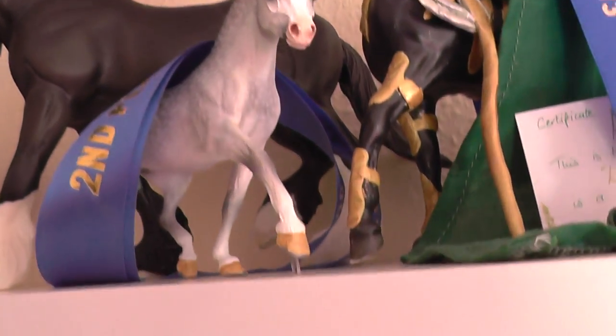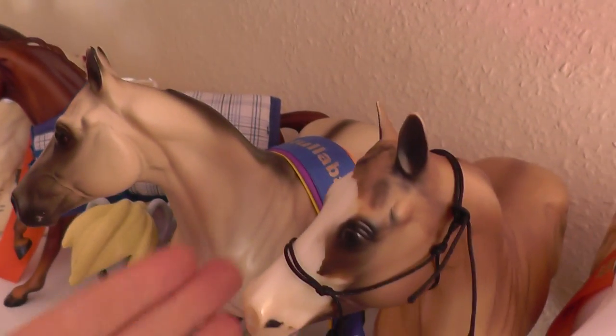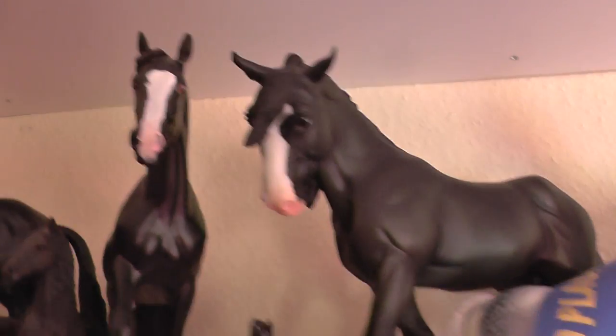By the way, all the ribbons are on these models, like him. He didn't win all those ribbons. In fact, he's never won anything. I just don't know which ribbon goes to which horse. I know which horse's place I did, but I don't know which ribbon goes with which horse. Then we've got Fox Valley Oliver.